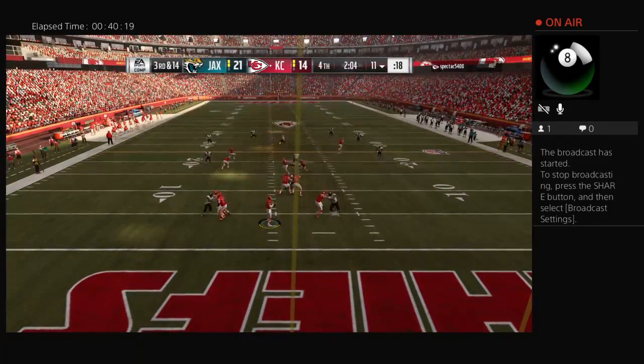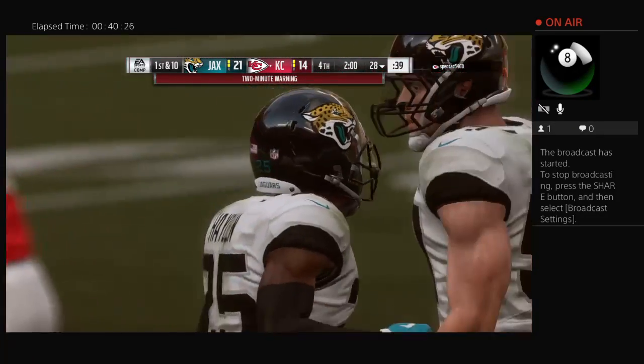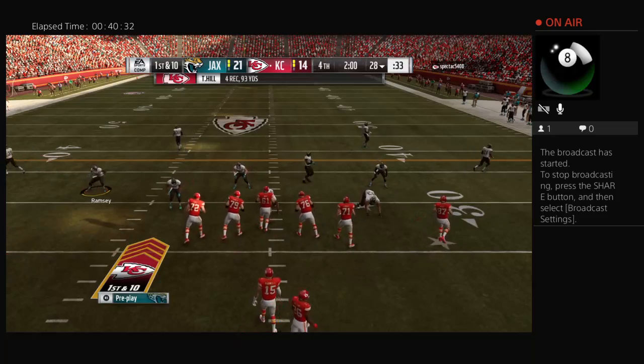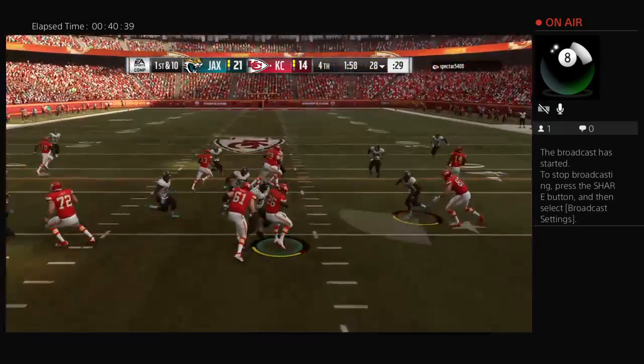On 3rd and long, it's Mahomes. He is going to find Hill here. And he's taken down, but not before he gets this across the 25-yard line. It'll be a pickup of 16 and a Chiefs first down. Mahomes now 5 straight completions here in this second half. 1st and 10. Now a first down carry.